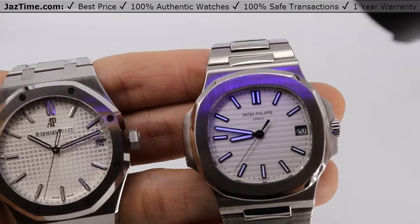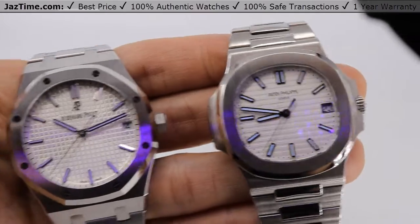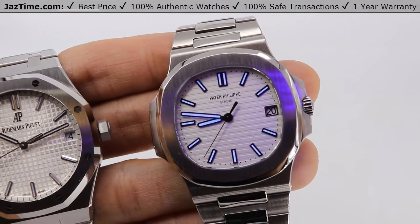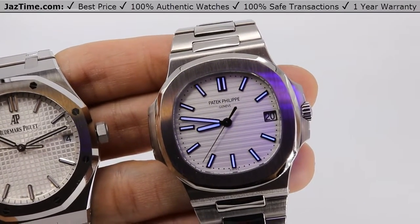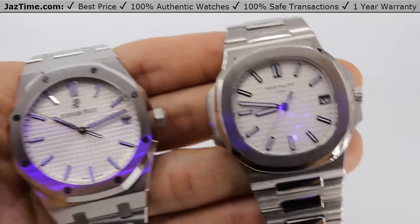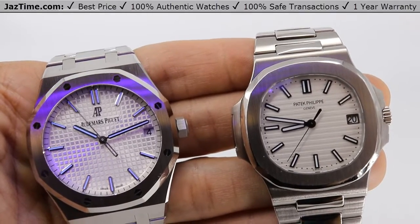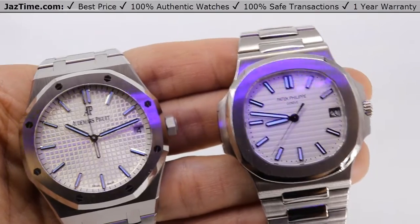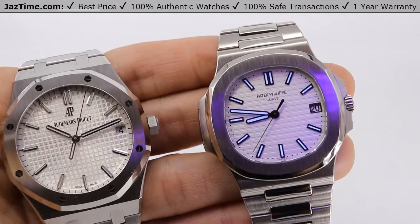When you luminesce it, here's what the Patek looks like luminesced. That's really bright. I've noticed that even when I wore it during the daytime, the Patek would glow because it would soak in all the UV rays, and it would even glow when I went somewhere kind of dark. It's cool, but AP doesn't do that. I guess it could be annoying if your watch is glowing, but it could also be cool. Let me know what you think about that in the comments below. I'm not sure that's a sticking point anyways.